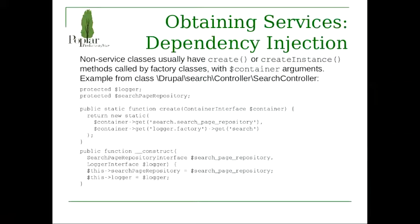Okay, so this works just like a YAML file, except the create function does the work of the YAML file by calling the get method on the container to get the services it needs. Okay? Questions? So it doesn't instantiate your class, it just calls the create function, which has to instantiate your class. Right, it's not going to just call new Drupal search controller, which would call the constructor function directly. It's going to call the create method, and the create method is going to call new and get the stuff and pass it in.